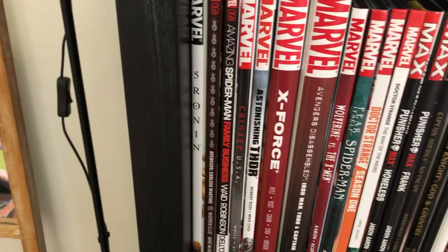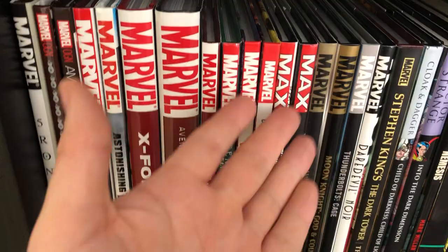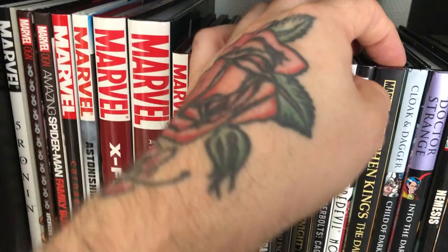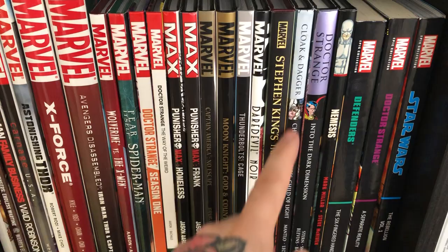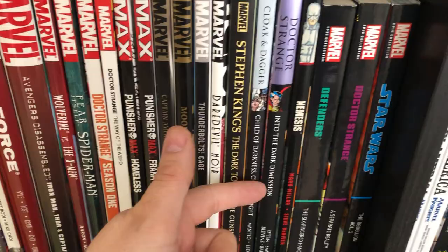Doctor Strange Season 1, then we get the Doctor Strange Volume 1 by Jason Aaron. The Jason Aaron Punisher, which I also have in trade, of course, to have a complete run. Now we got the Captain America, Moon Knight, Thunderbolts, Daredevil, Noir. The Dark Tower, this was before I picked up the Omnibus. Cloak and Dagger, Child of Darkness, Child of Light, which is a really cool book. Doctor Strange Into the Dark Dimension, and Nemesis.